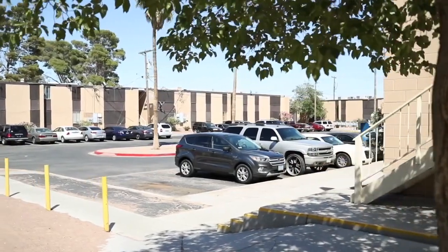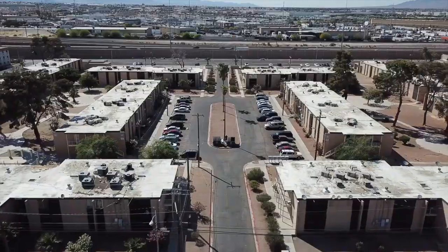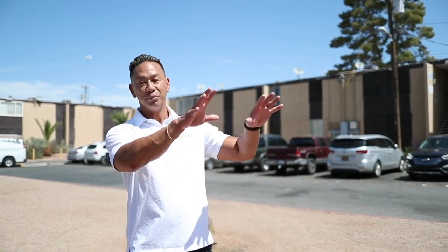So right here where I'm standing right now is the center of a parking area. We're going to relocate this parking to the back of the 8 acres, and we're going to turn this into the central courtyard, the central gathering area of the entire complex. Right here we're going to create a very large swimming pool, and we're going to surround that with some fence for protection for the children. And then we're going to do a couple of community buildings.